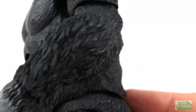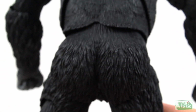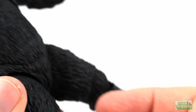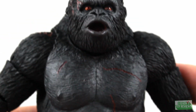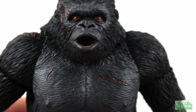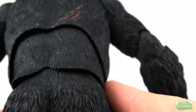But looking at this guy, what more could they have done to make this figure just look good? Maybe a little bit of gray dry brushing, but realistically speaking, overall, this figure looks fantastic. This figure came from an era of the SH MonsterArts releases where they were just batting 1,000 constantly. So quite frankly, it lines up just perfectly well. Sculpting looks fantastic on the back. Muscles are well defined. Again, this is a very thick Kong.